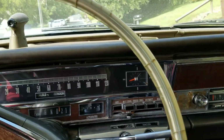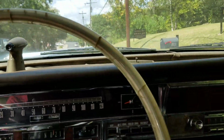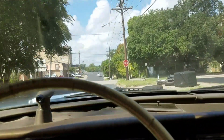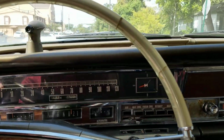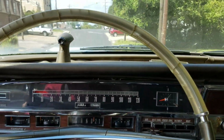Now this thing's got a bizarre torsion bar suspension setup, which actually rides incredibly nice. It's one of the smoothest riding vehicles, with the exception of my Rolls Royce, that I've owned and ever had the pleasure of driving. This car is an absolute delight to operate.